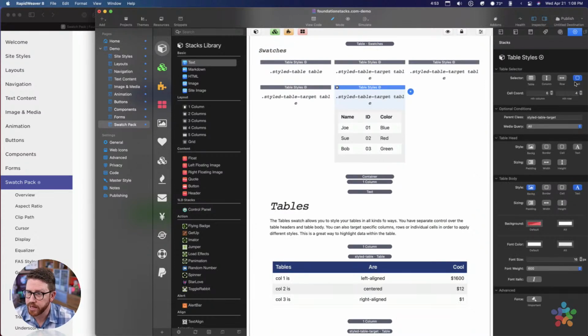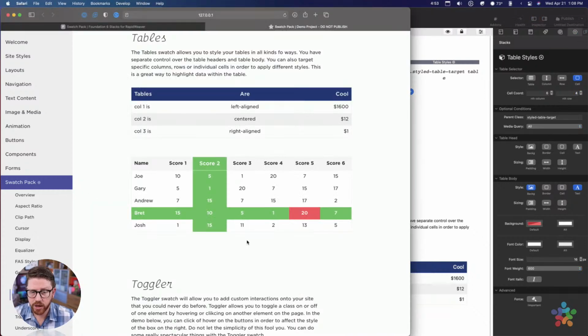Then the last thing is an example where I'm styling a specific cell. So basically, the 6th column, 4th row, we're going to have a custom style for that one cell that has the background of red and then these text styles. So there we go. That gives us very granular control over our tables, even down to the individual cells, so that we can style our tables however we want.